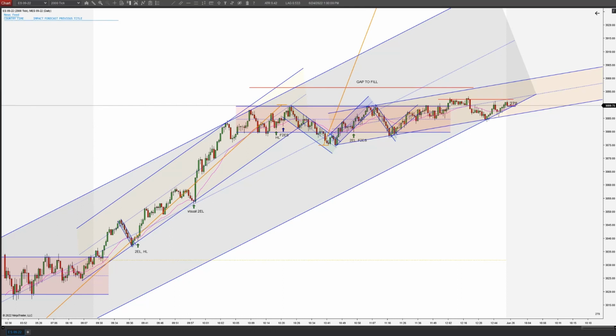And our runner gets hit there. Second entry long, failed second entry short.